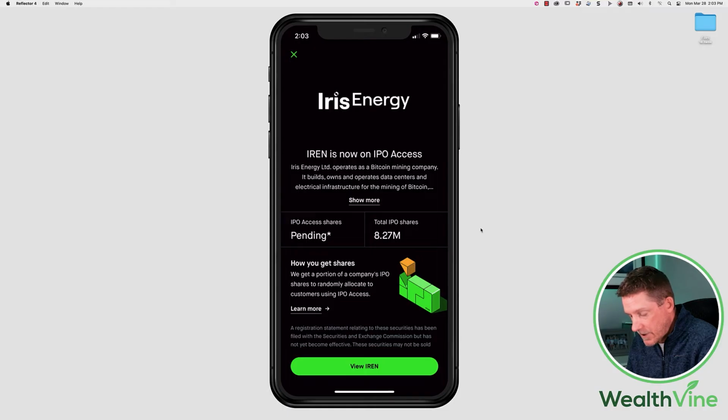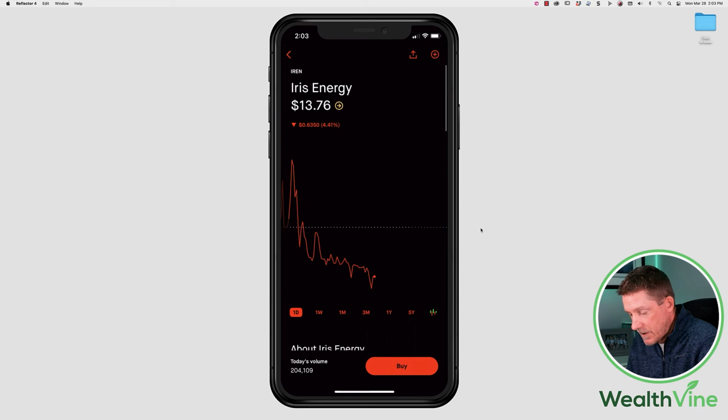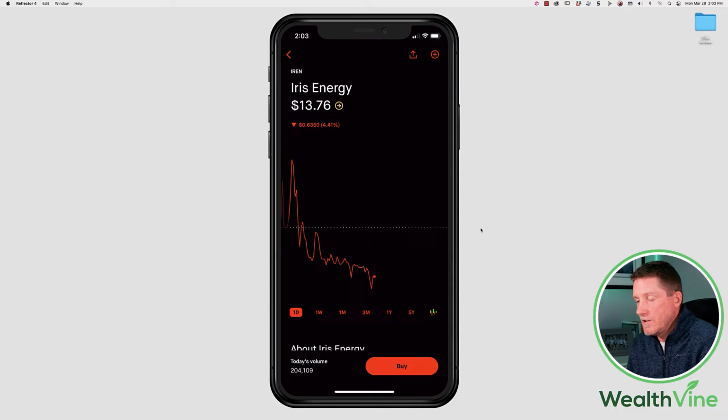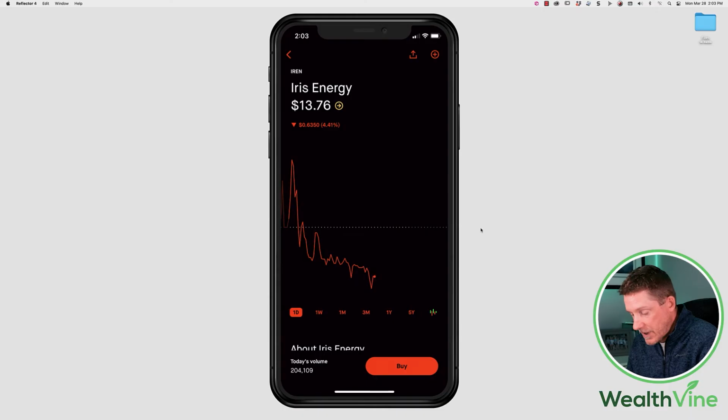So Robinhood alerted you when Iris Energy was about to go public, and basically what they're trying to do is say, hey, this company's going public, maybe you should jump in and buy some stock. The issue with many IPOs, not all of them, is that traditionally, as soon as they launch and go public, their stock price goes down. Now, that's not always the case. It's not a blanket statement, but it happens frequently.